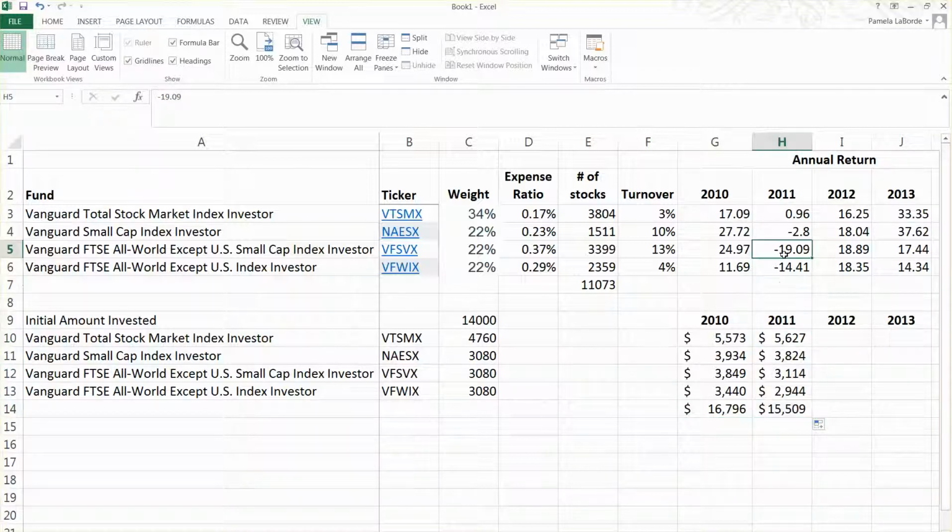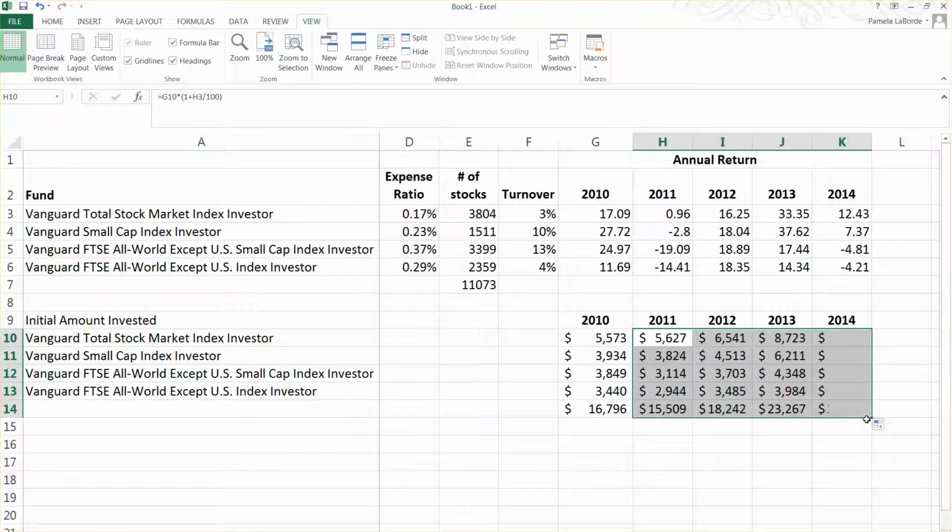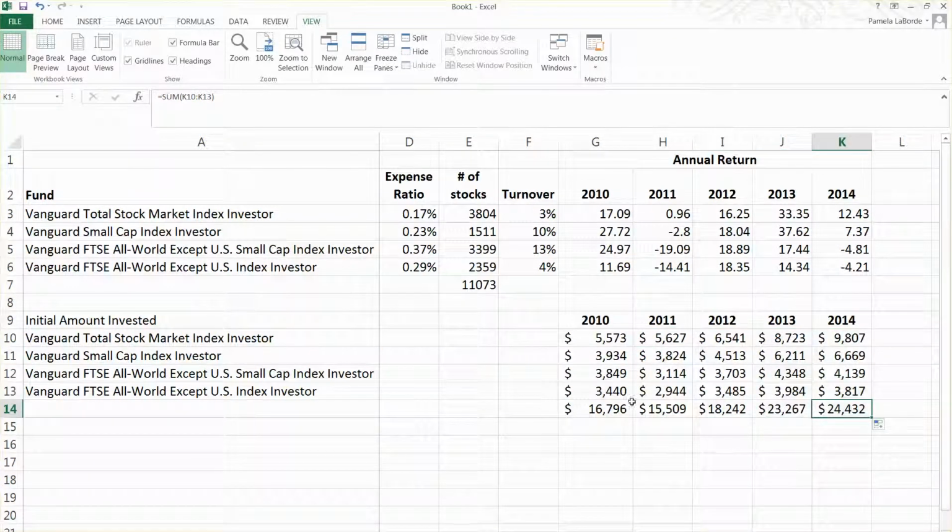And her investment in the non-US small caps dropped by almost 20%. So her 3,849 fell to 3,114. I'm just going to click on that, look at the formula, make sure it's referencing the right cells, which it is. So her investment of nearly 17,000 fell to 15 and a half. But I should now be able to just copy all these across, and we can see that her $14,000 investment is now worth about $24,000 over a period of 5 years.